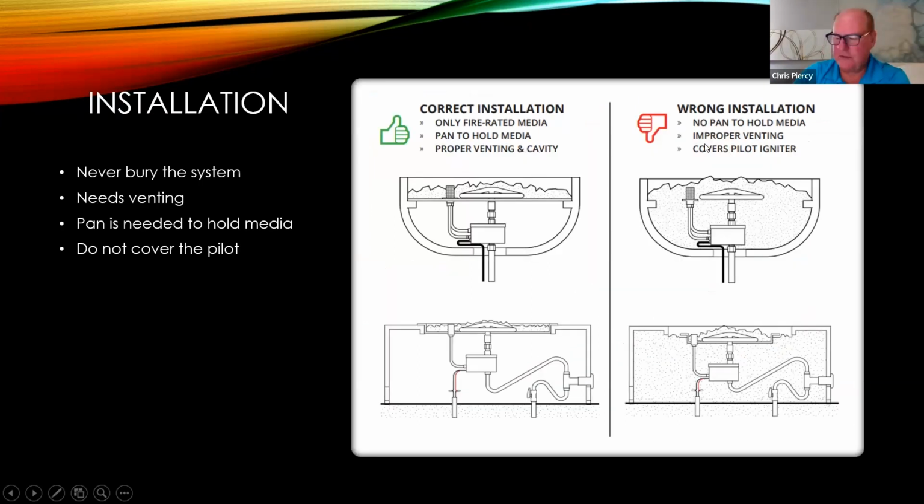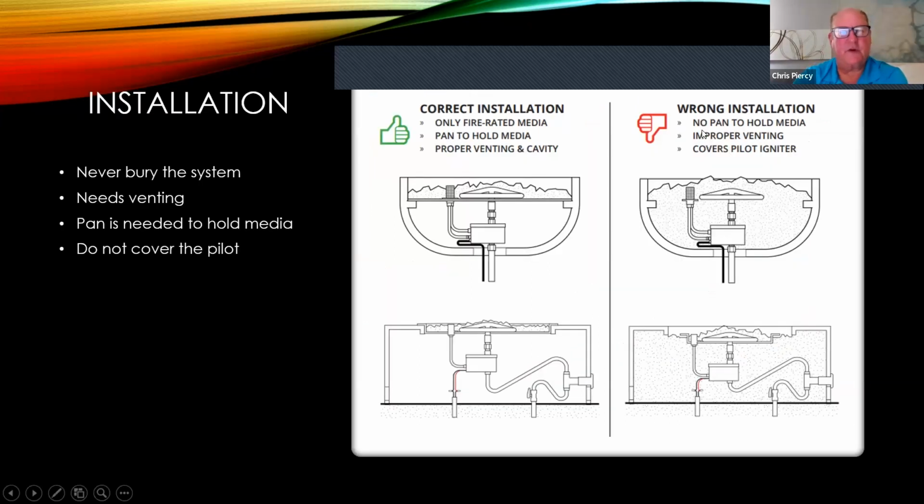Little tips, best practices as far as the correct way to install a fire feature, whether it's a bowl, a fire pit, or whatever it is you're doing, a custom burner, is first of all, you don't want to fill the entire vessel with media.